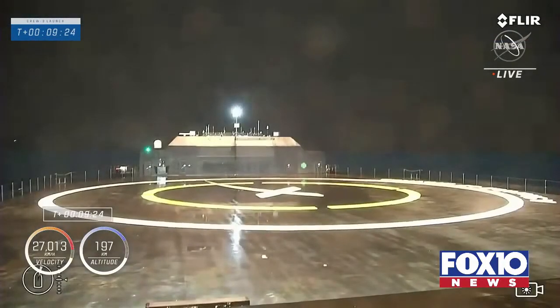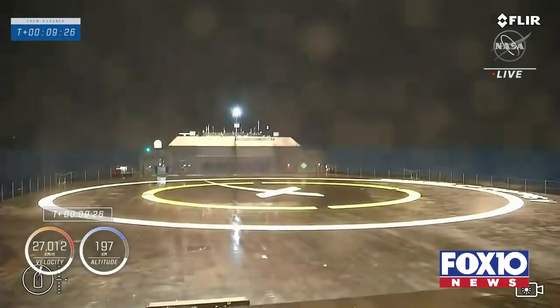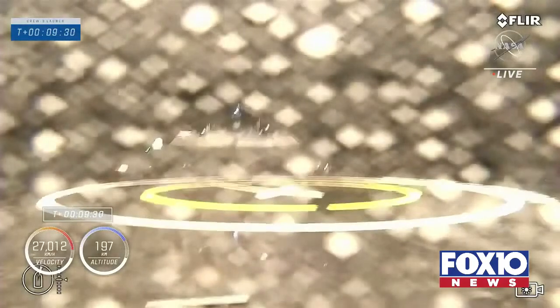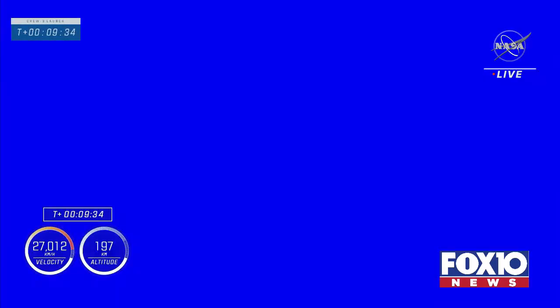Stage 1 landing leg deploy. Landing leg deploy. Endurance copies. We feel SECO and SILE confirms we are in space. Dragon SpaceX, launch escape system is disarmed.